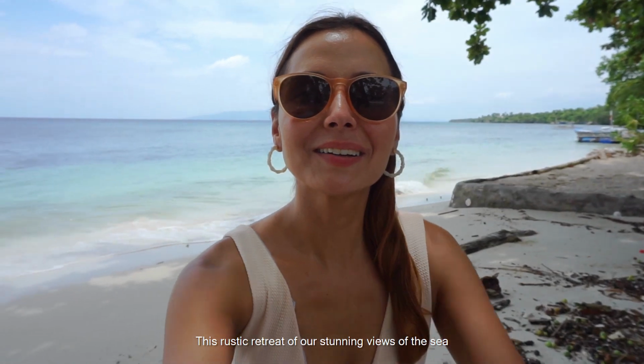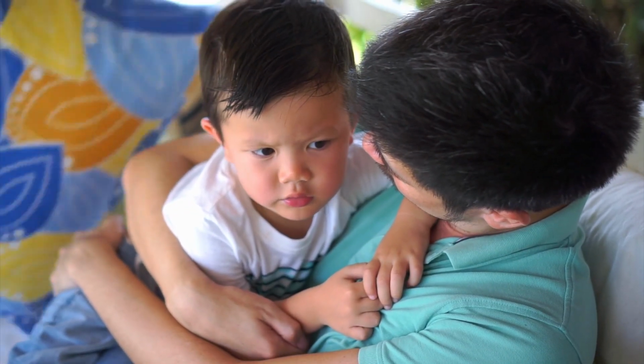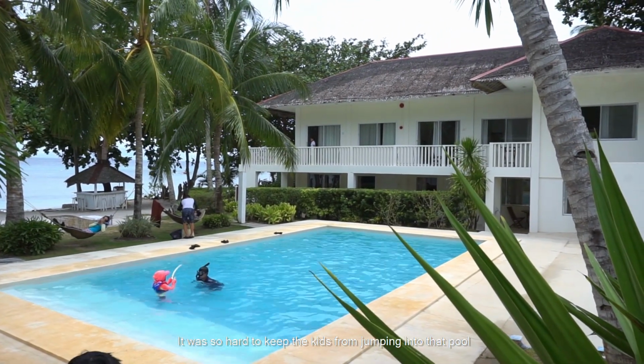This rustic retreat offers stunning views of the sea, perfect for escaping the chaos and madness of Metro Manila. And they also have a very inviting pool. It was so hard to keep the kids from jumping into that pool.